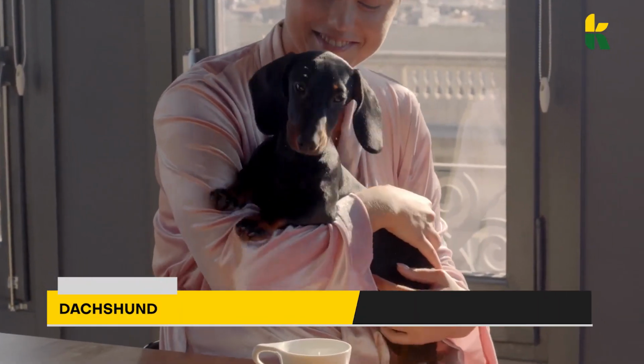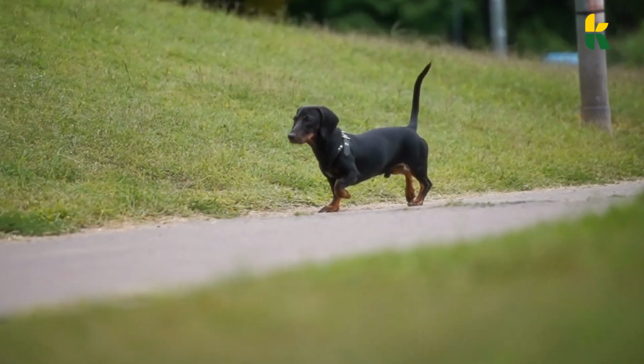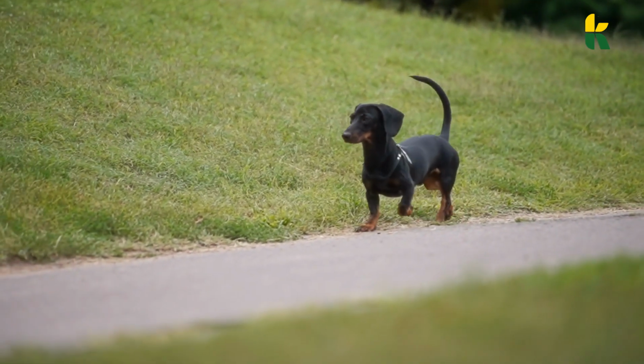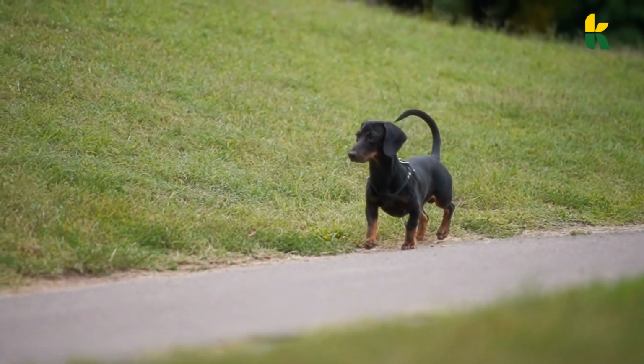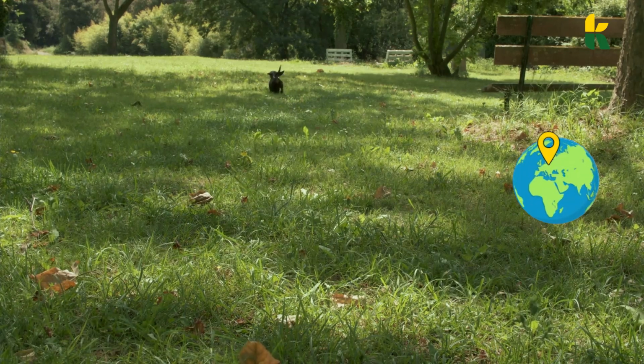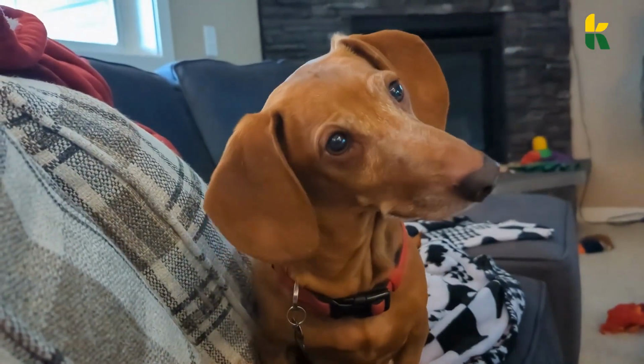Next up, we have the Dachshund. You probably know them as wiener dogs or sausage dogs. One of the most distinctive features of Dachshunds is their long, low-slung body, which is ideal for burrowing into tight spaces. They're a popular breed of small dogs that originated in Germany and were initially bred for hunting badgers and other small game. As pets, Dachshunds are lively and friendly.